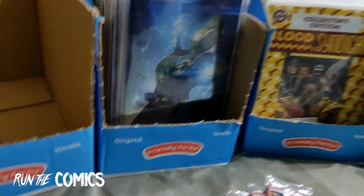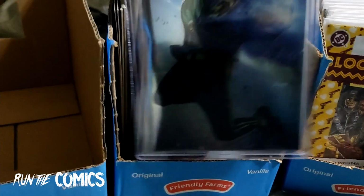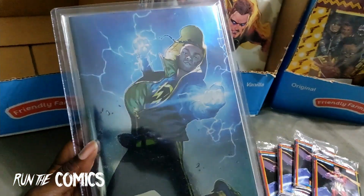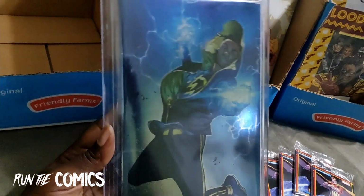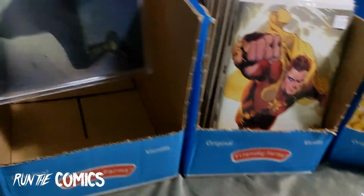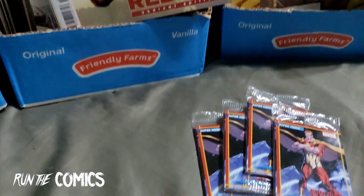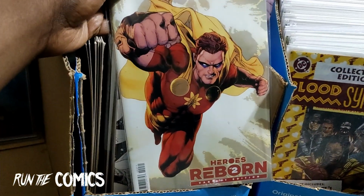Now let's get into these comics. Let's run through these. First off, this one didn't come in the case. Actually, another book came in the case, but I took it and put this one there. This is Static number one, Static Season 1, the Coipel foil cover, which is really dope. So I definitely had to grab that one. You may see that one again. Here's that Heroes Reborn I was talking to you about. This is number 2. It's the 1 in 25 with Hyperion on the cover.